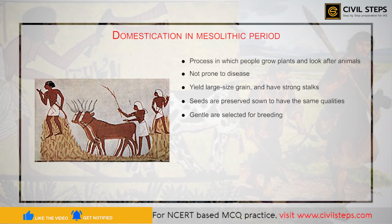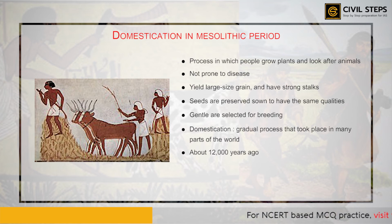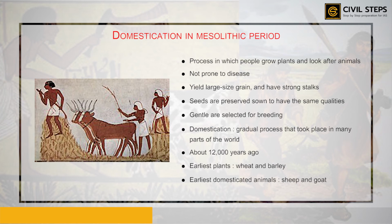As a result, gradually domesticated animals and plants become different from wild animals and plants. Hence, domestication was a gradual process that took place in many parts of the world. It began about 12,000 years ago. Virtually all the plant and animal produce that we use as food today is a result of domestication. Some of the earliest plants to be domesticated were wheat and barley. The earliest domesticated animals include sheep and goat. By the end of the Mesolithic period, people started having a settled life.